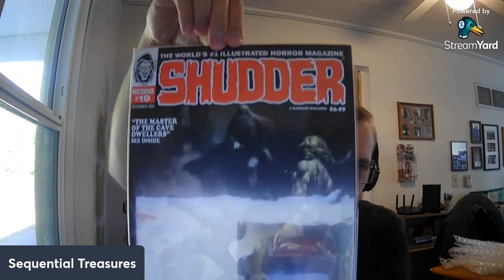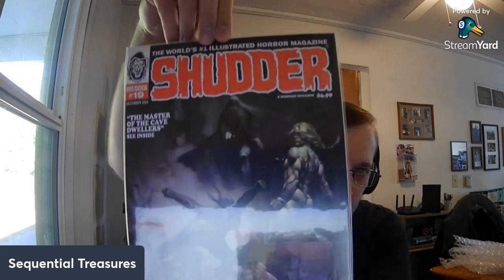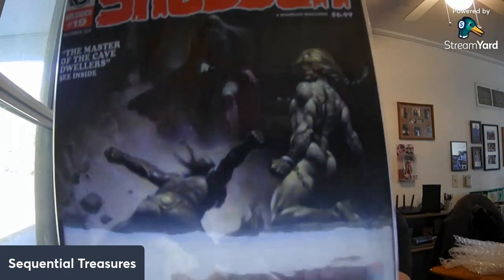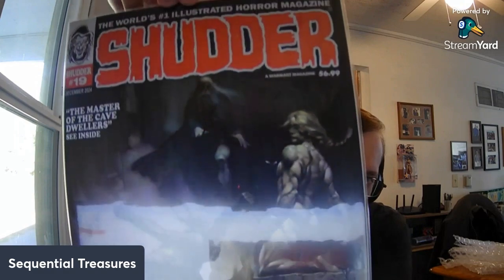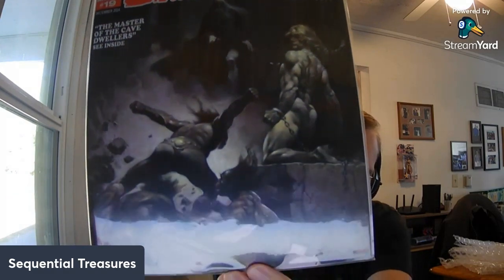Then we got my horror magazine Shudder from Warrant Publishing, the new Warren comics. I really like this cover. This one's pretty sweet looking. I'll try to close up in here for you, and you can check that out. I mean, that's just sweet. Frazetta cover, folks. A Frazetta cover. Frazetta image for the cover. You can't really get much better than that.